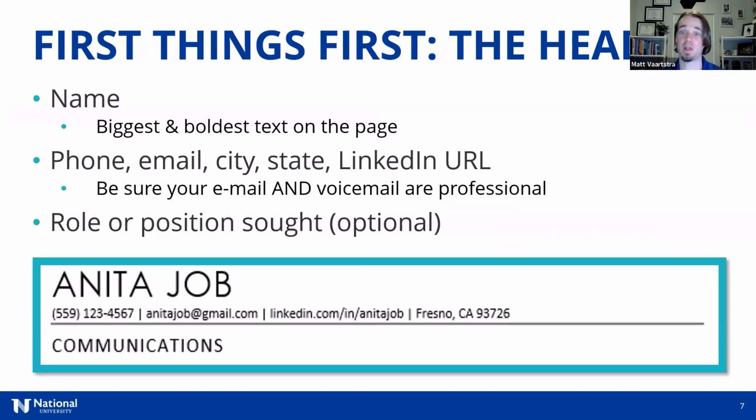And so we're happy to schedule an appointment, send us your resume in advance. We'll open it up and work on it together, looking at your resume and making tailored suggestions to you. But I want to cover everything and make sure that you have an idea of what you're working with as you're getting started on a resume or editing your existing resume draft. The heading. This is the starting point of the resume.